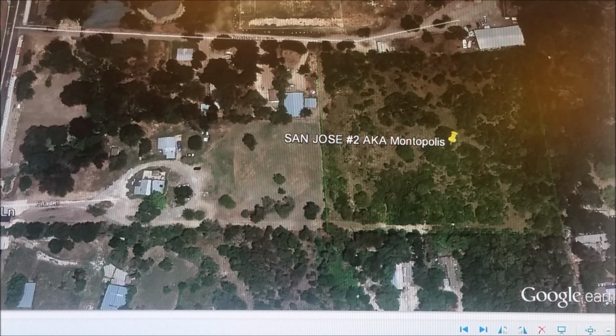He put up a fence and cut off the access from Ella Lane, so descendants who wanted to visit the cemetery, who would normally drive down this road, can no longer access it. They have to come in off Poston, go through a barbed wire fence, and come back this way to get to the Montopolis Cemetery.